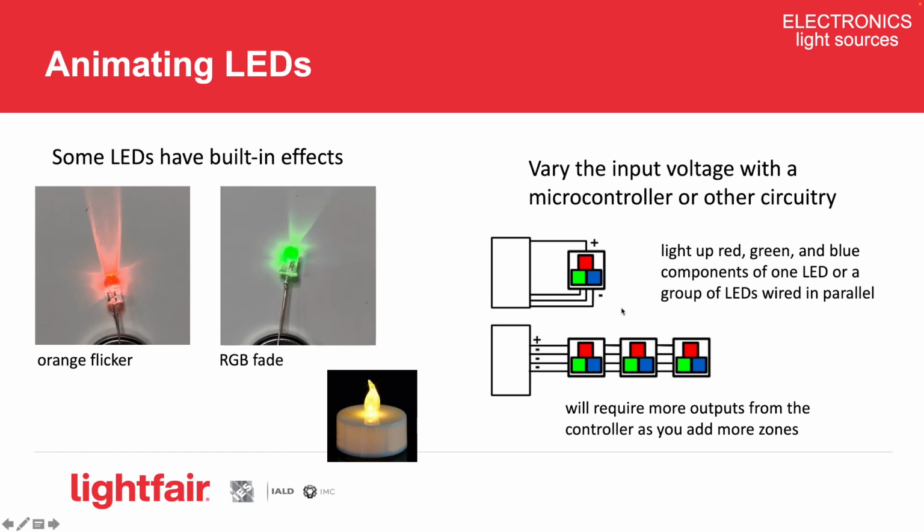So if you do want to control each LED separately, you will need a dedicated driver with green, red, and blue outputs.